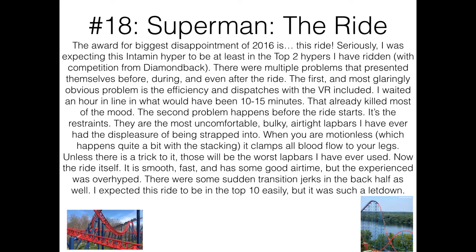And of course, there were sudden transition jerks in the back half. It wasn't the smoothest transitions going from bank turn to airtime hill. Airtime was really good, and the restraints still hurt on the ride because they're so thick, bulky, airtight. It's worse than Skyrush's restraints, I'll say that right now. Skyrush at least had room for you to breathe during the opening, when you're first strapped in, and during the ride itself. The restraint is awful everywhere.